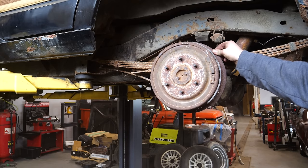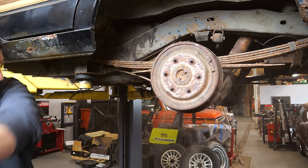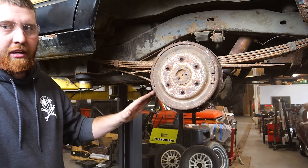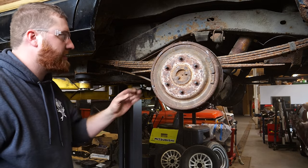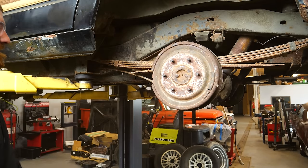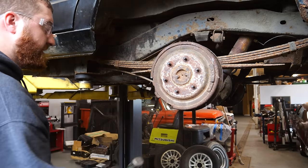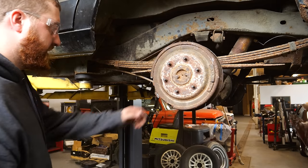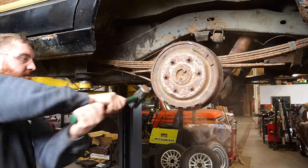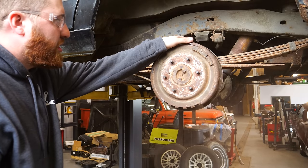Well, that's interesting. What I'm trying to do is split the face of this cast iron drum. Why that's not happening, I don't know. I've never seen this before. Huh. I always thought those were one piece. No wonder they're so springy. This is actually a piece of stamped steel. What in the shit? This is the worst I've ever seen.